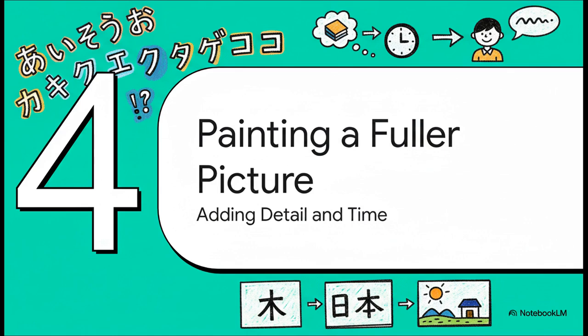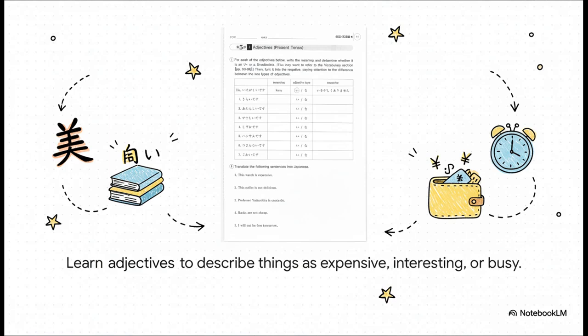The next stage is all about adding color and dimension to describe how things are and to talk about not just what's happening now, but what happened in the past, too. This is where you really start to express your opinion. With adjectives, you can finally describe a watch as expensive, or a book as interesting, or maybe a town as quiet. You're adding your own personal perspective to the world you're describing.